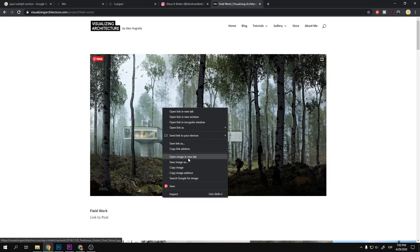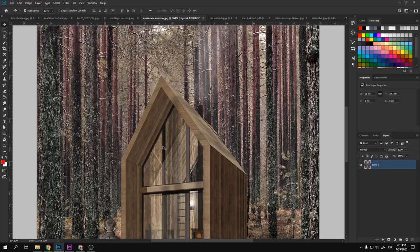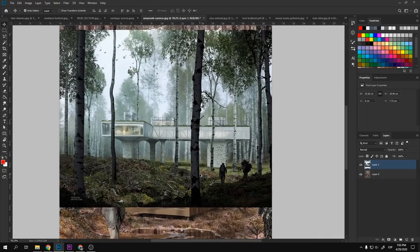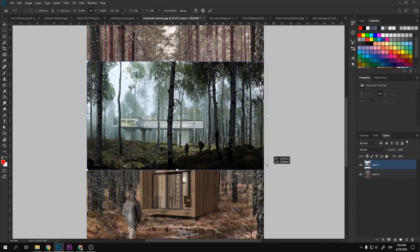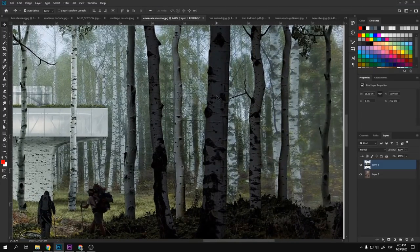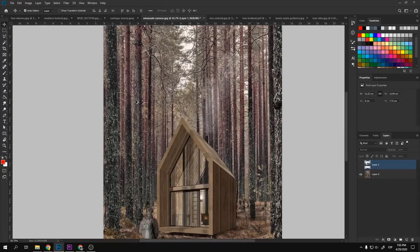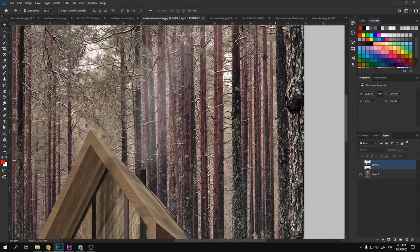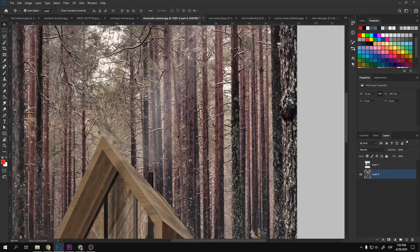If we maybe copy this and put it right here, we can see that there are a lot of trees, which makes it look interesting, but the trees have a lot of depth. So this one has a different intensity from this one in the back and these in the back, right? And it's something that doesn't happen over here. So over here, this tree has the same intensity as this tree over here. And it just looks very, very weird.